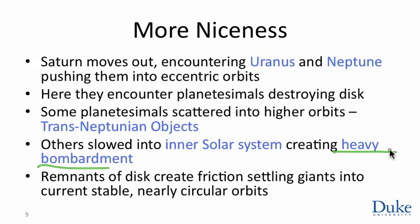And when we talk about cratering in the inner solar system and on moons, we will be able to trace a timeline that matches up with this. And then the remnants of the disk create enough friction to settle everything down into the circular orbits, which are essentially stable, in which we find them today.